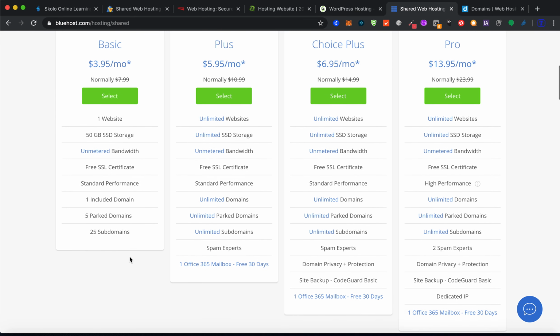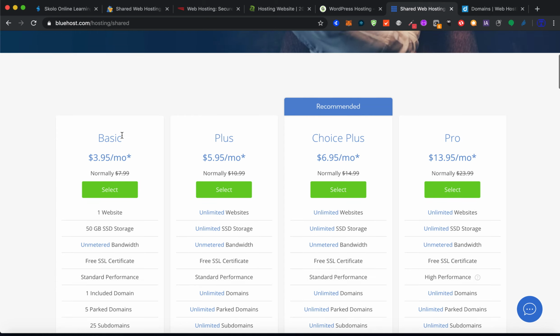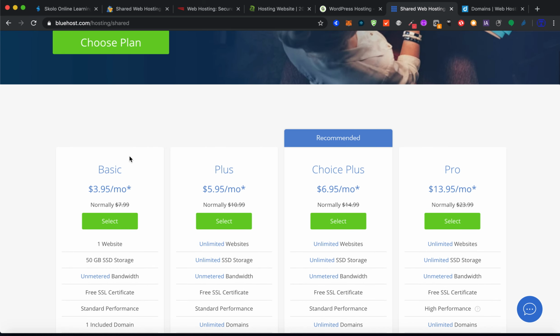So this looks pretty much similar to everything we've seen so far, and the pricing is plus or minus the same dollar range, and we want just one website to start with. I hope they allow you to upgrade at a later stage if you want to include more than one website. But for the purposes of this course and for the people attending it, you're looking at just building one simple website. So the cheapest option in a lot of the service providers should be sufficient.